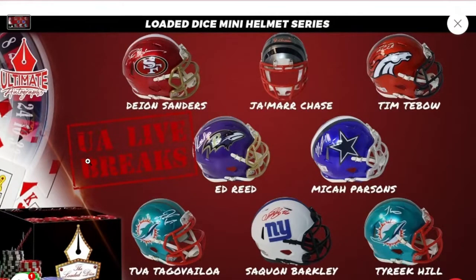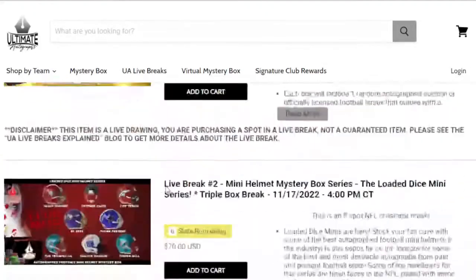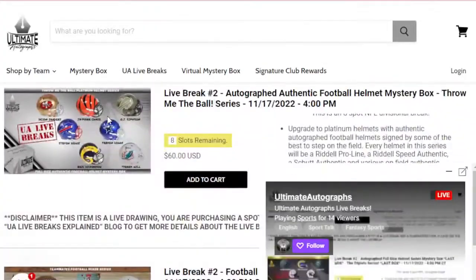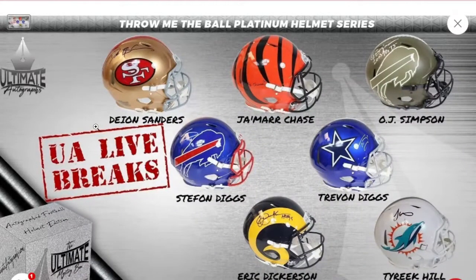One in two chance the next crate is going to have the NFL leader in rushing yards right now. So a lot of goodies in Loaded Dice. Everything is truly good in that series. Eight to go in the Authentics. So many headliners left: Deion Sanders, Stefon Diggs, Ja'Marr Chase, O.J. Simpson military helmet, Eric Dickerson on the Ram Authentic. We are definitely sleeping on that series.